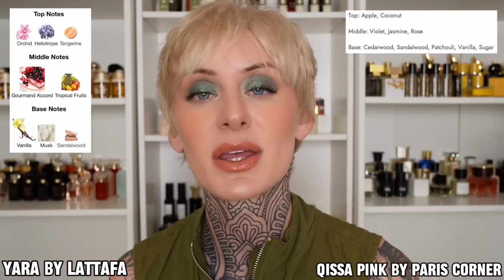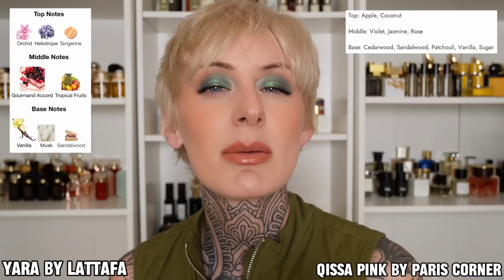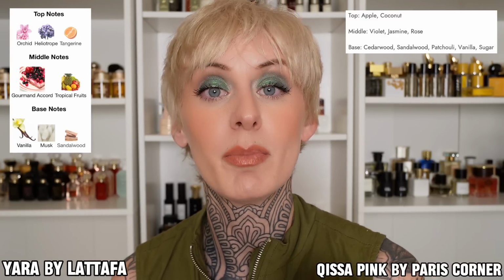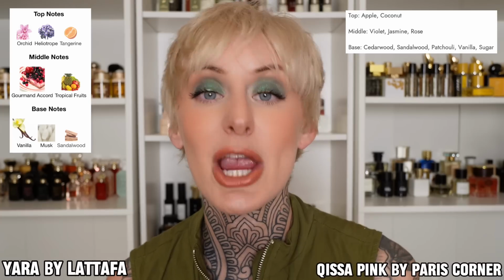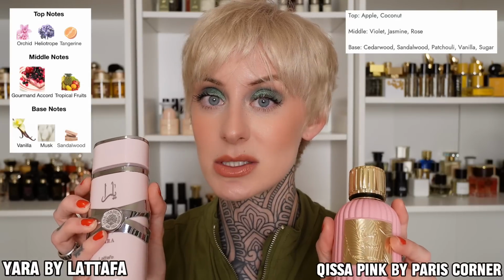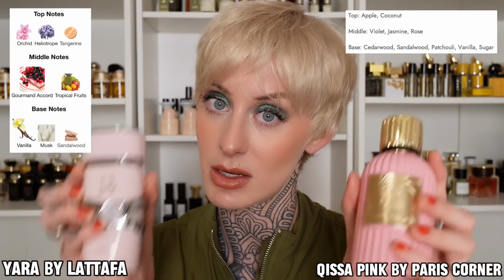So if you like something that has a soft amount of sweetness, but is creamy, musky, kind of velvety, almost smells like a really good body cream or a hair conditioner, I think you would like these. If you have to choose between the two, go with Kiss of Pink. But it's harder to find, so if you can't find it, get this one.